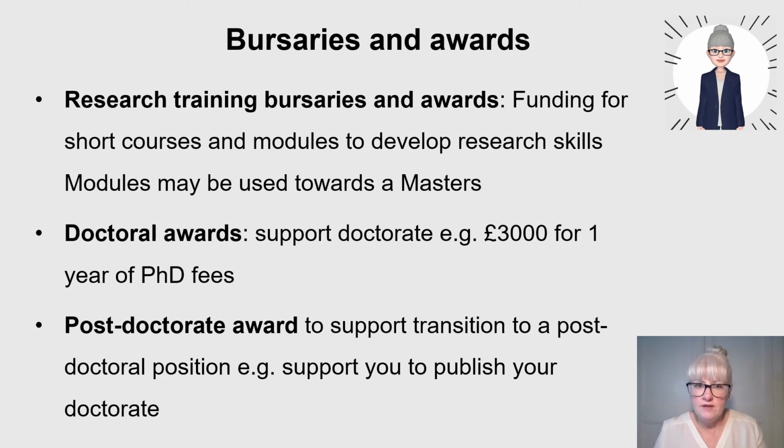There's also bursaries and awards that you can apply for, and there's research training bursaries, funding for short courses and modules to develop research skills, and they can be used towards a master's. And doctoral awards support a doctorate, for example, £3,000 for a year of PhD fees. And then you've got post-doctoral awards to support the transition to a post-doctoral position. So you've got the career pathways and the fellowships, but also there's many external bursaries and awards offered across the UK.